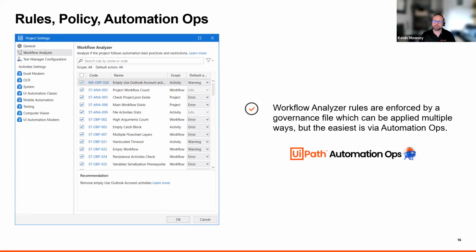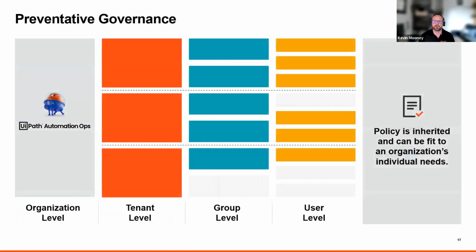So Workflow Analyzer basically sets the rules and can detect the rules. Automation Ops is the policy engine that enforces them. And in fact, Automation Ops is quite granular too. So you can have rules or policies that are put in place at your whole organization level, at your tenant level, groups, or individual users. It gives you a lot of flexibility in determining how different parts of your business are allowed to automate, what they're allowed to do.